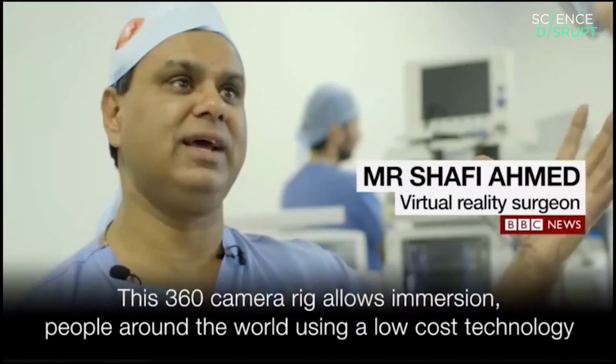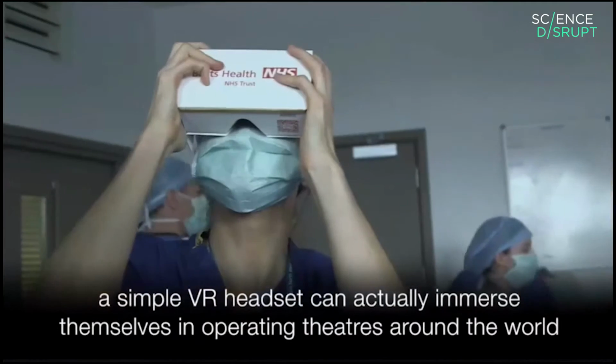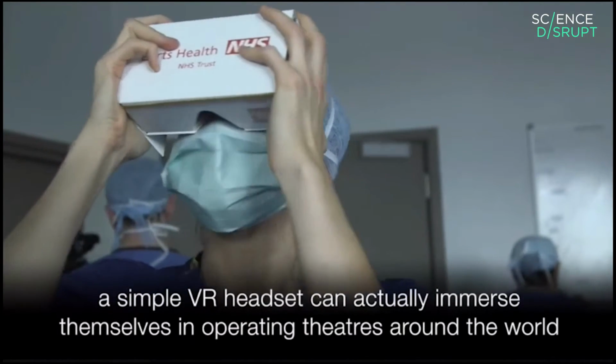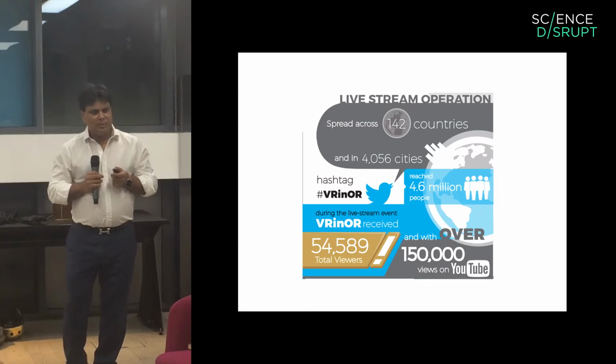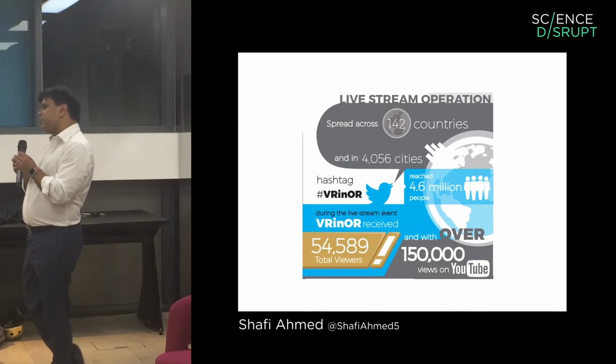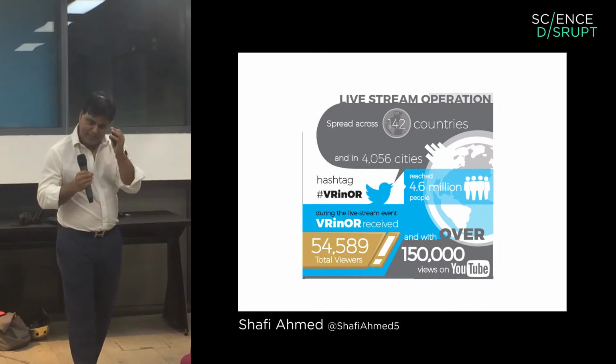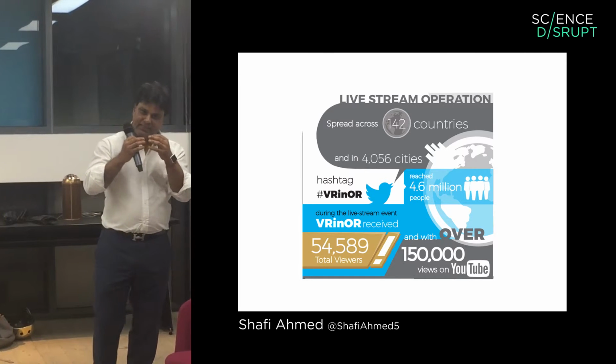This 360 camera rig allows immersion. People around the world, using a low-cost technology, a simple VR headset, can actually immerse themselves in an operating theatre around the world. So basically, we did a live operation, and actually, it went viral. It seems to be well understood. They seem to understand the narrative behind global health education, connecting people using our VR, using these simple tools.